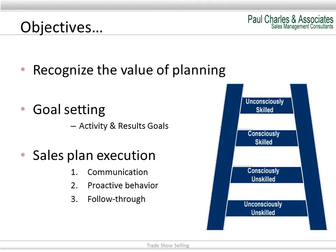So, our objectives are to recognize the value of planning, to set both activity and results goals, and to create a sales plan that is based on those goals and that will promote conscious competence for consistent execution. The best sales plan will enable you to interact with a sufficient number of people, quickly identify the prospects or the influencers. Those are the people who may not be decision makers, but who might be able to refer you to decision makers or in some way impact decision making.